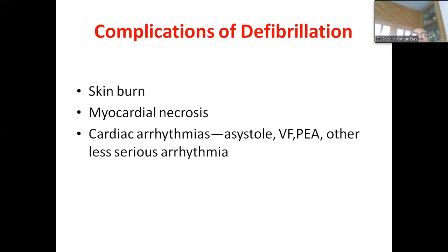Complications of defibrillation. The most common complication is skin burn, myocardial necrosis with high voltage, and cardiac arrhythmias like asystole, VF, pulseless electrical activity, and other less serious arrhythmias are more common.